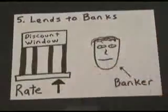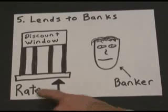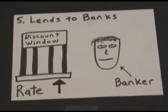5. The Fed loans to banks directly through its discount window, and banks usually don't go to the discount window unless they're having trouble finding a loan elsewhere because the discount rate is generally higher than market rates, and that's intentional. It's kept higher to encourage banks to borrow in the markets to keep the markets healthy.